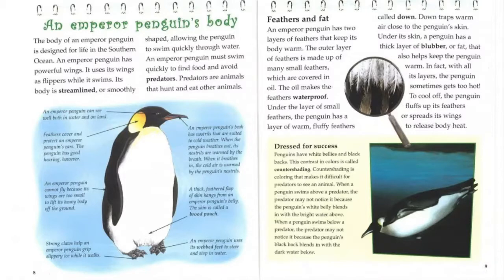Dressed for success. Penguins have white bellies and black backs. This contrast in colors is called countershading. Countershading is coloring that makes it difficult for predators to see an animal.